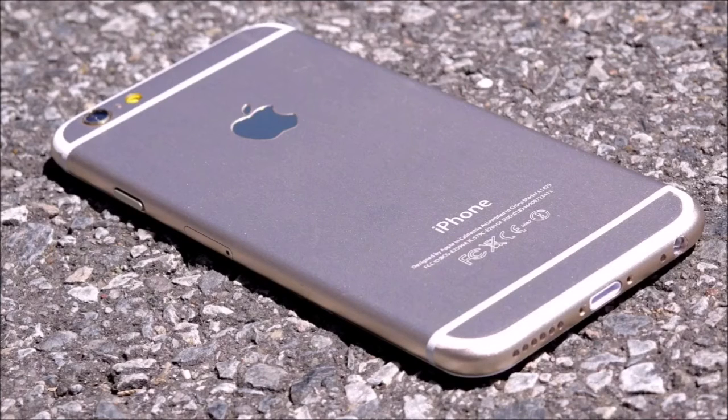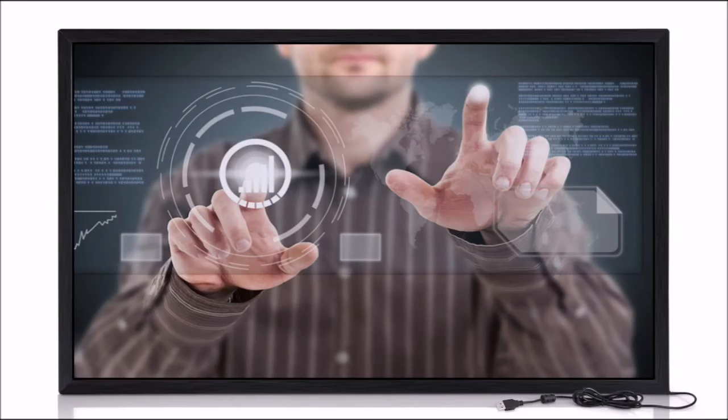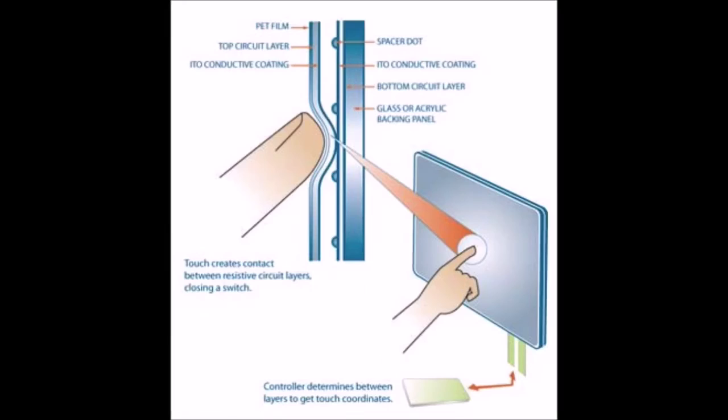Both systems allow multi-touch capabilities, have good screen durability, and require major impacts to break the glass. The optical system allows the use of bare fingers, glove fingers, or a stylus for input, whereas the heat-sensitive system only allows bare fingers. Along with that, it's relatively expensive in comparison with capacitive touchscreens.